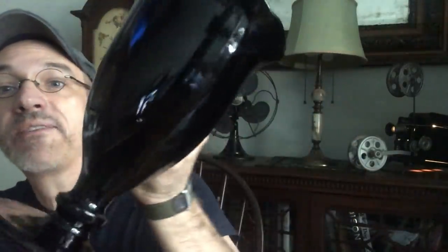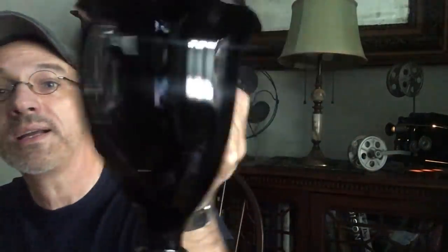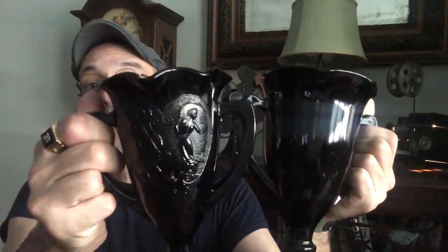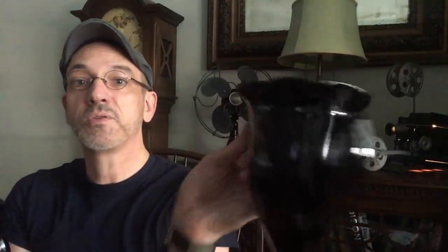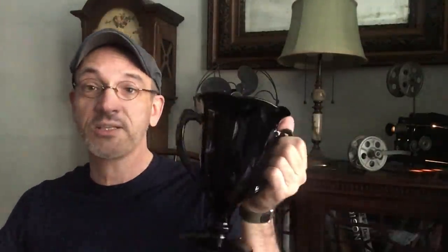But what's different about this one is there's no graphic. There's nothing embossed on it. Completely smooth on both sides of the cup. Whereas this one, smooth on the back, two women on the front, smooth on both sides. This one is not listed yet, but it's going to be. So in case you're interested, that'll go up for auction in the old curiosity shop.